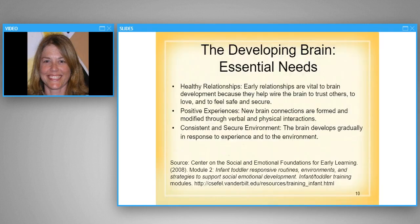When infants and toddlers experience healthy, responsive relationships with their primary caregiver, they are learning how to be in relationship with others. Even at this very young age, the baby is receiving signals of what trust feels like and what it means to be safe and secure. Through positive verbal and physical interactions, new brain connections are formed and modified. The predictable and consistent experiences day after day with an adult caregiver wire the infant's brain to form a picture of what healthy relationships look like, to expect the same from future relationships.